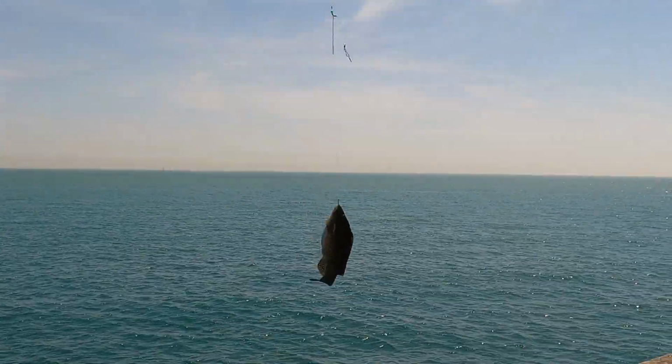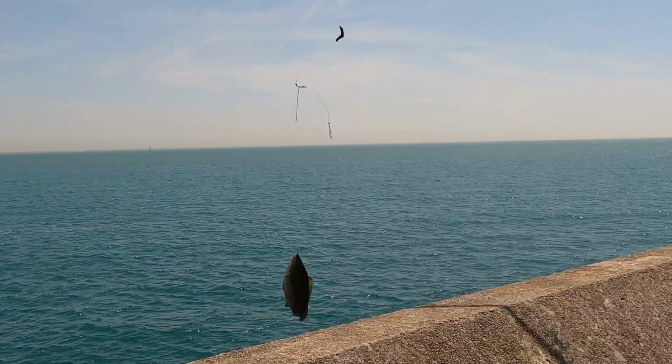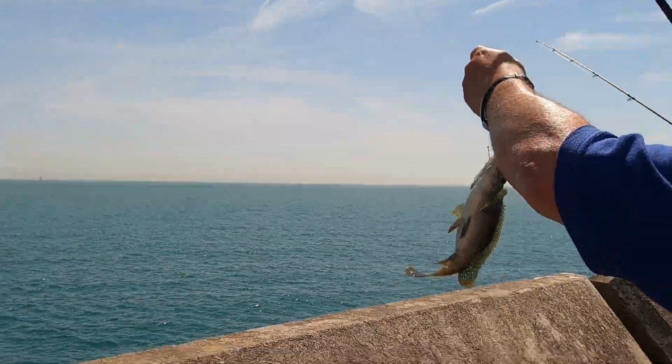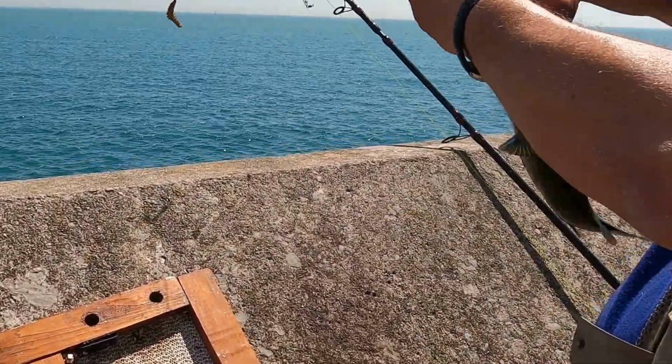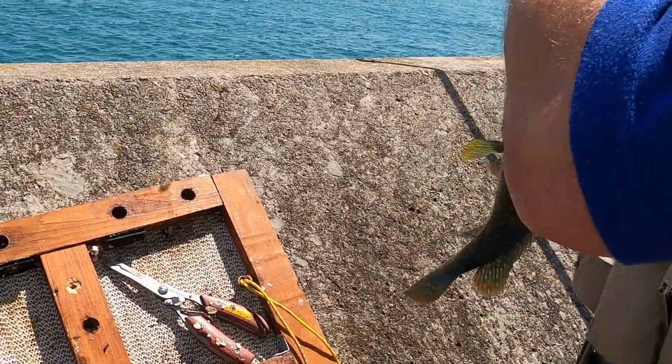It's a good size wrasse. Oh well, lost me weight, but that's the whole point of a rotten bottom. Oh, calm down.